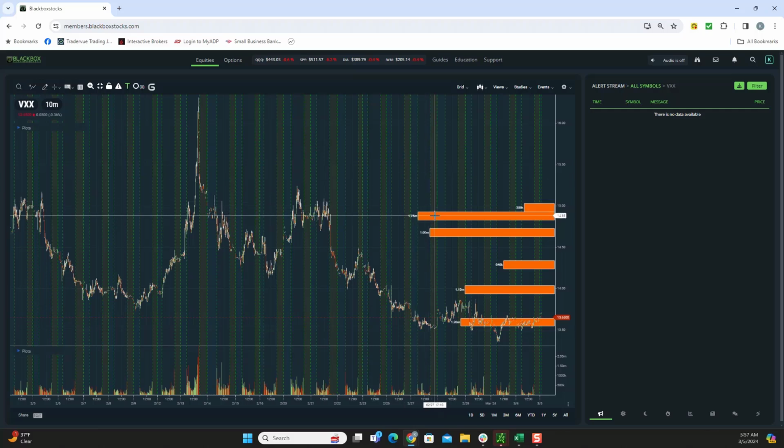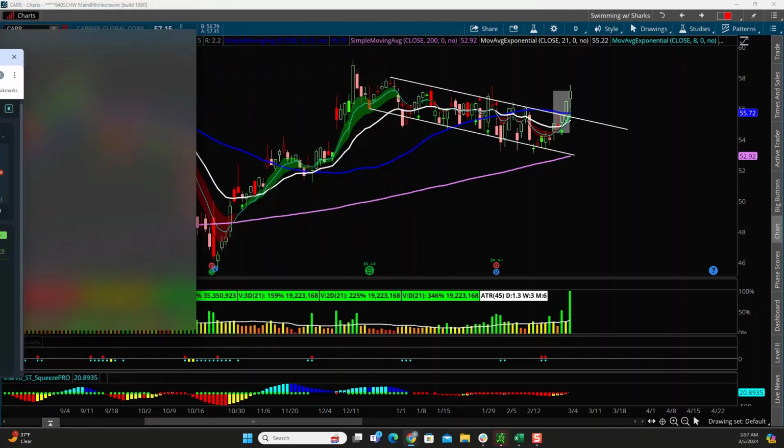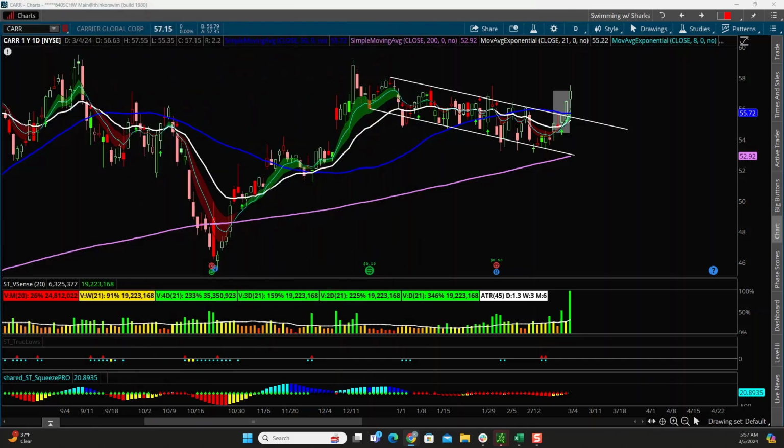But also tell me in the comments below, do y'all know how to use the dark pool stuff? Just curious. Maybe I should make a video on how I use the black box stocks to find these type of setups.